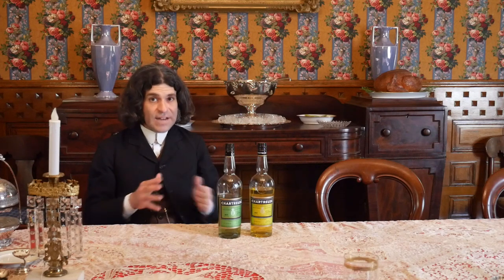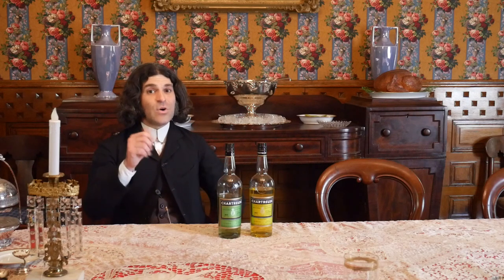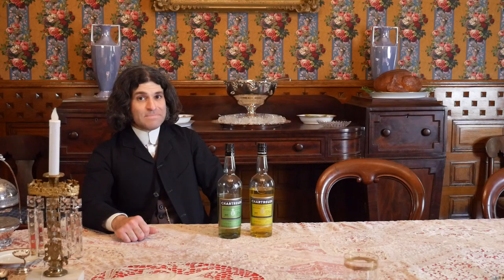And it is delightful. But before we go any further, I want to see more of this fabulous house. So I'm going to meet back up with Chris and take a look around.